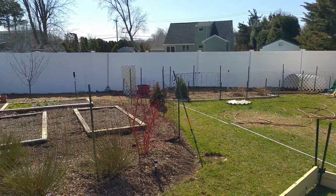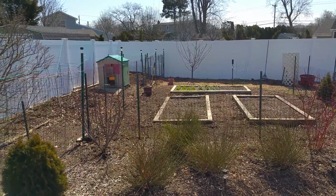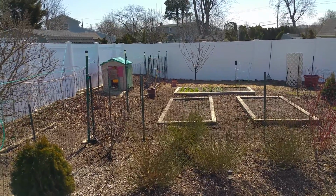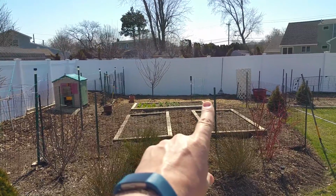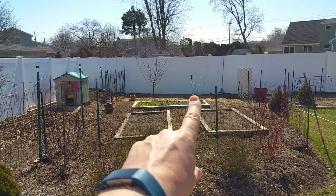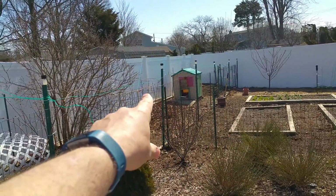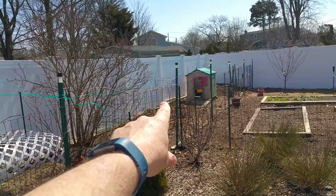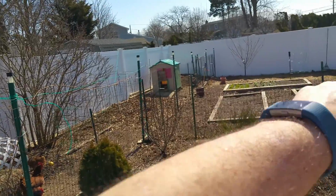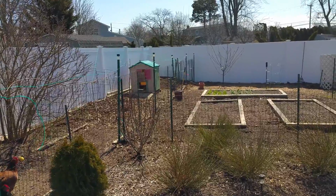Back here I had created a 16 by 16 raised bed garden, and the remnants of it are somewhere back here. You'll see there's a spigot or a sprinkler. So that was one end of the garden. The other end was over here. There's another spigot. So 16 feet in total was my old garden.